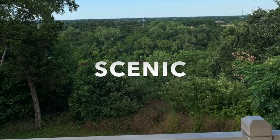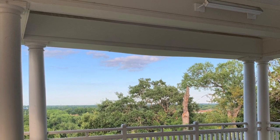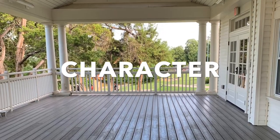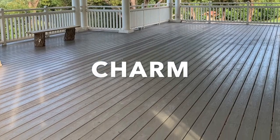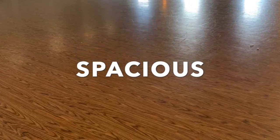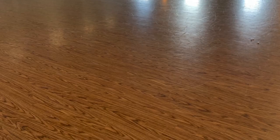But we were quite lucky to come across this amazing venue with the scenic views. It was full of charm and character. You want to be sure that you select a venue that can accommodate all your guests. It needs to be spacious enough to accommodate for dancing, for your food, for your dessert, and for all your needs, all your vision and plans that you have for your event.